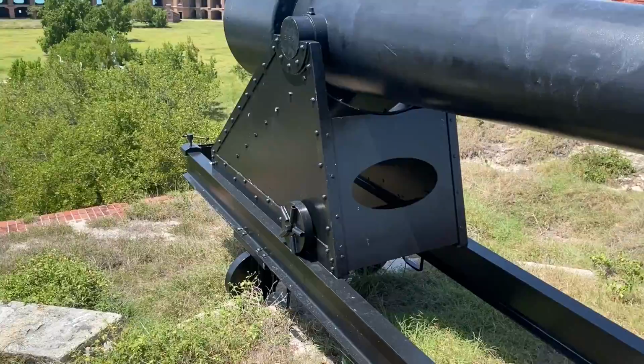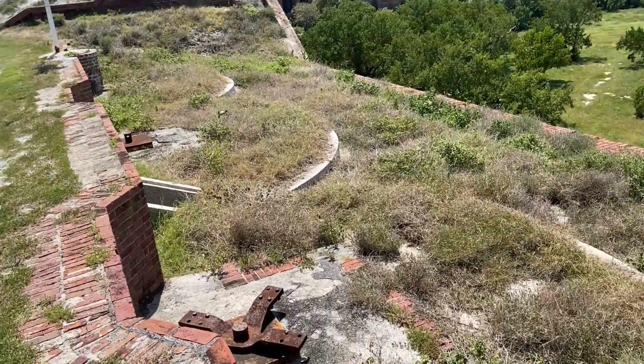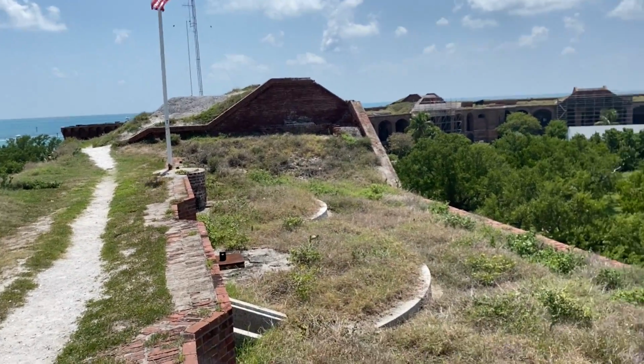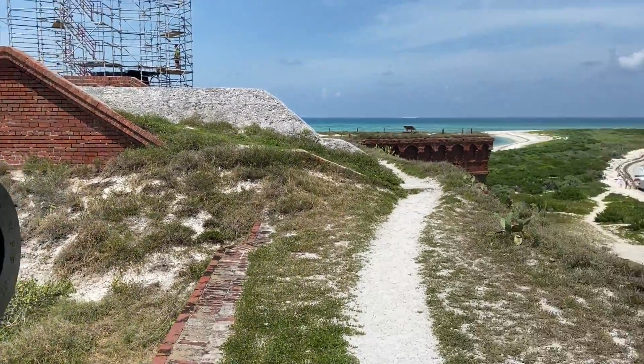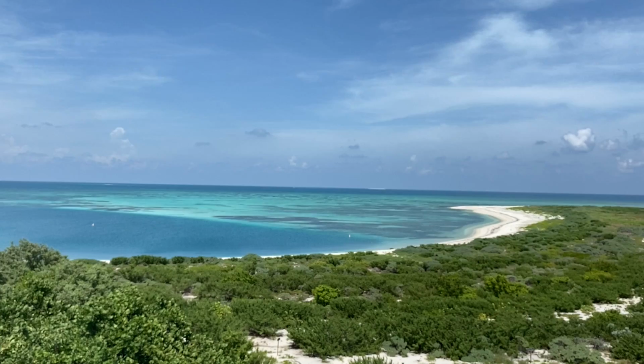Wonder how hard it is to push this thing. It doesn't look light. So it's not just this one recreation, but they have all these other spots here too. There's 4 or 5 of them right down the line where all these cannons would be. So you definitely wouldn't want to be an enemy of the United States coming up to this fort back in the 1800s. Probably would not be fun.